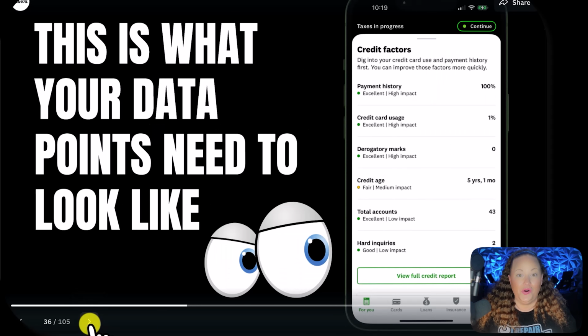This is what your credit data should look like, guys. Before you get a trade line, you want to make sure you don't have any derogatories and you're pretty much fully optimized for funding. The only thing that you're waiting for is the cherry on top. And those are the trade lines.